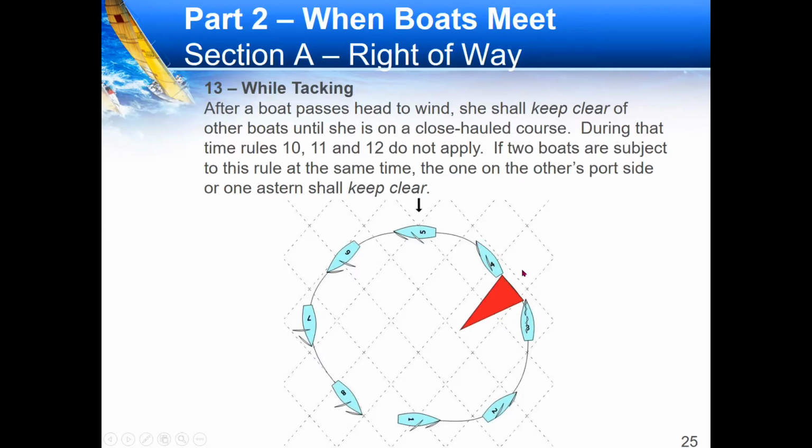A close hauled course. So let's say that at position 4, the crew is slack and hasn't sheeted in the jib and it's flapping around. Does that matter? Nope. What if the main is flapping around? Nope. Doesn't matter, right? Because the test is close hauled course. All right. So sometimes it happens when we're tacking, the sheets slip through our hands or whatever. Once we're on that close hauled course, we're done tacking. Okay. All right. Any questions on section A?